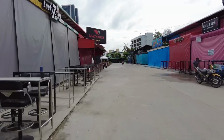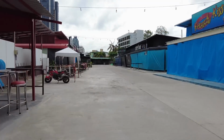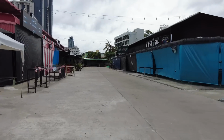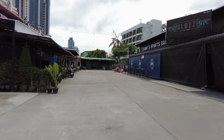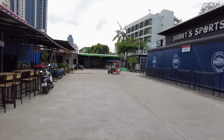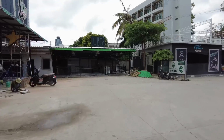Obviously right now all the bars are closed. I don't like doing the nighttime walk videos. I don't like catching people in bars that don't necessarily want to be seen on camera. So it's just my own personal thoughts. I know there are other people out there doing the nighttime walks, so good luck to them. They can carry on. But for me, it's a no-go.